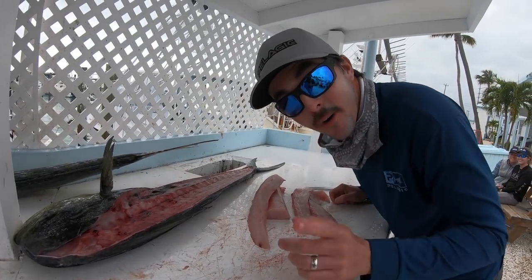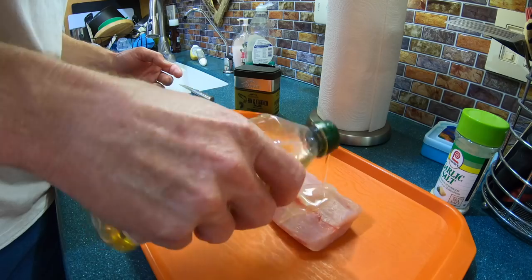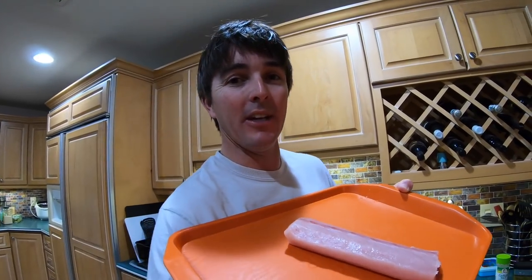There you go. Fresh mahi mahi going on the grill. There it is, folks. Fresh piece of mahi. We are gonna cut that piece in half. Sarah's gonna eat half of it. I'll eat the other half. On her piece, we're gonna put olive oil and some garlic salt. On my piece, we're gonna do olive oil with Fin and Feather rub, then a touch of honey at the very end on the grill.